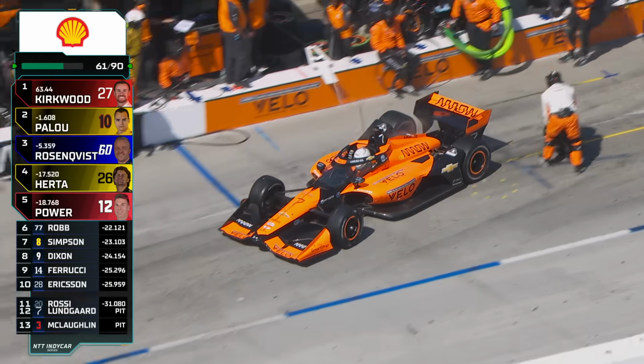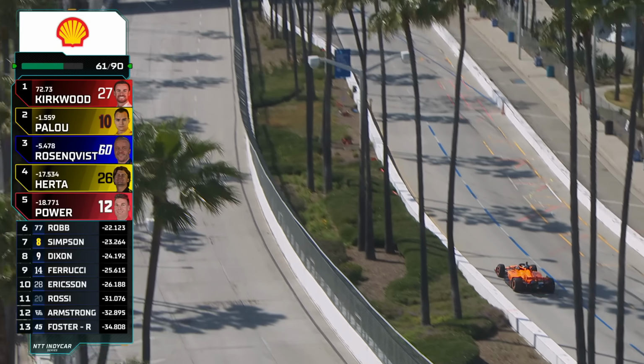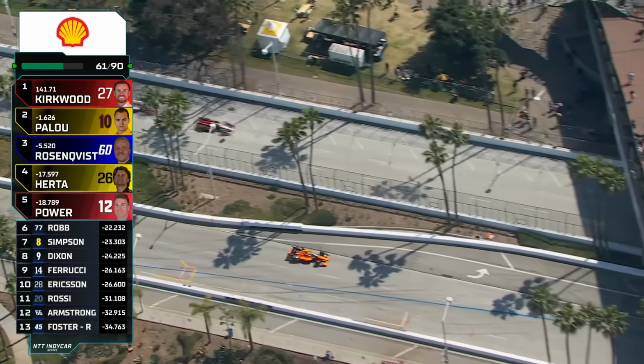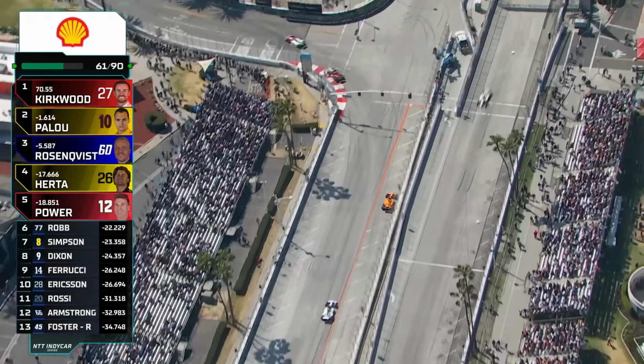But Kev, number 7's in. Christian Lundgaard making his final stop. By the way, the last to win a race for this team, other than Pato O'Ward, is you, James Hinchcliffe. That is true. That is true. Some years ago, Kev, but we did it here once, back in 2017.